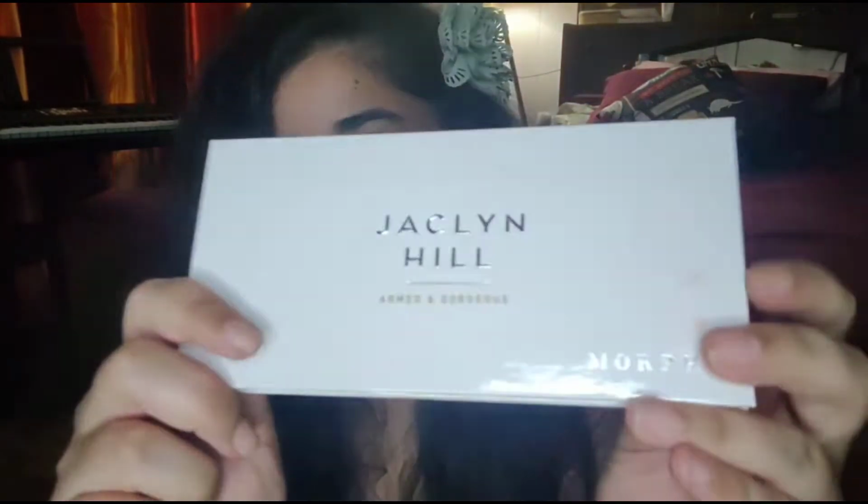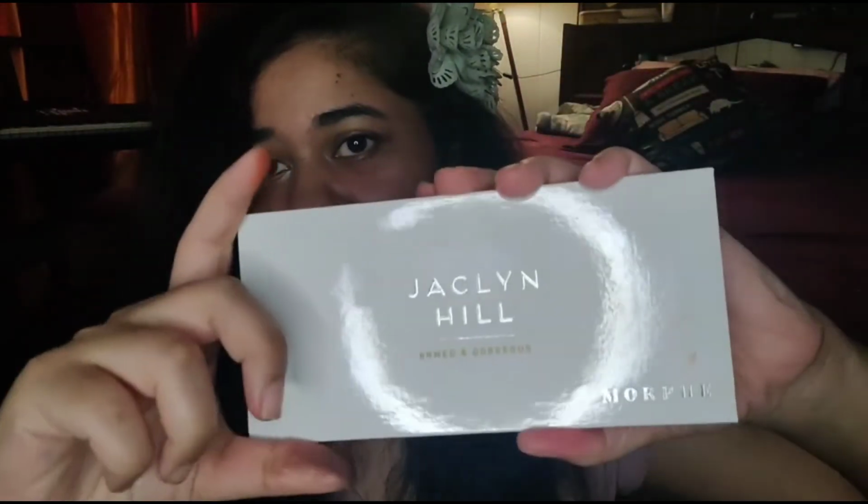Alright, so the next palette I got was this one. My poppy gifted this to me. This is the Jaclyn Hill Armed and Gorgeous palette.